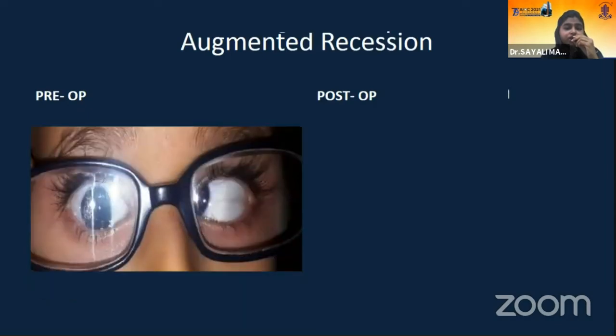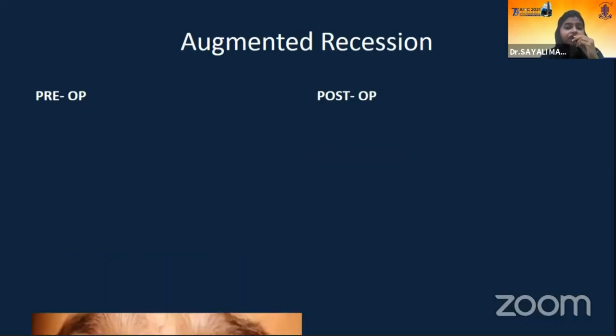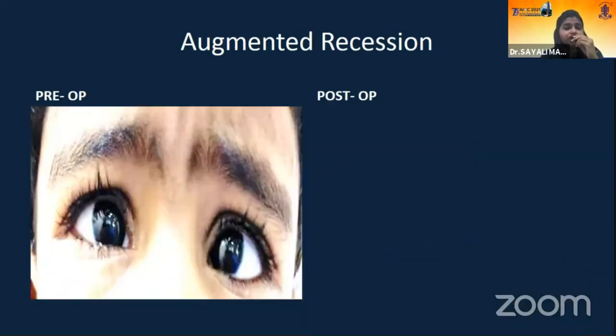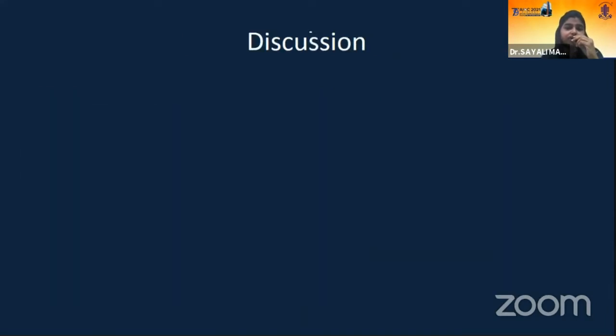This is a picture of one of our children showing large angle esotropia. By 3 months, he was orthotropic. 5 of our children showed transient exotropia at 1 month, but by 3 months, they were also orthotropic. While 1 child showed consecutive esotropia at 3 months post-operative follow-up due to lack of compliance with amblyopia treatment.